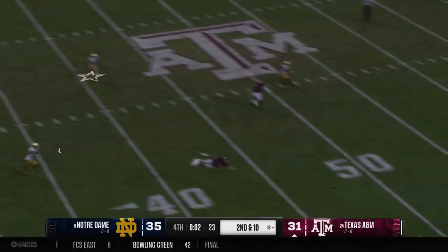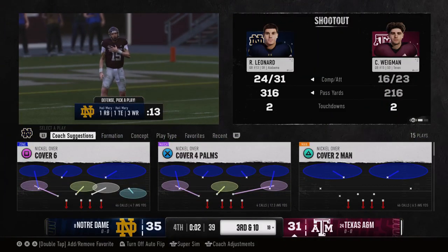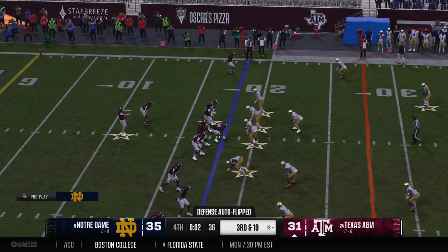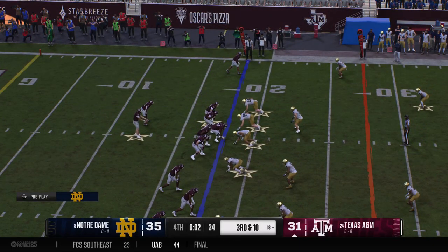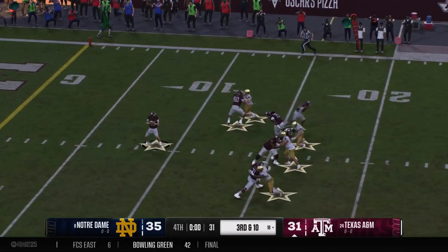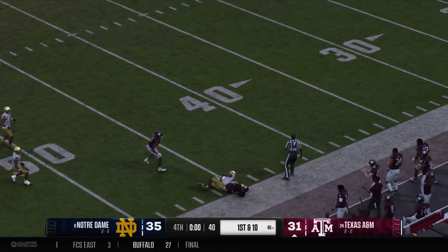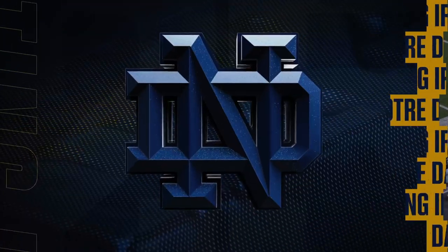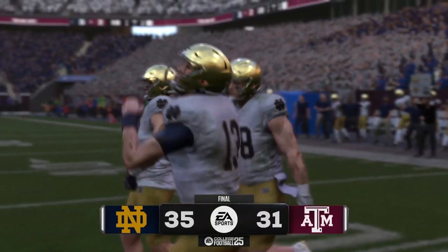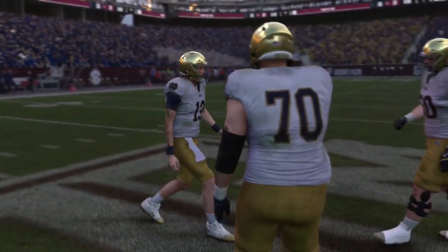Here's the pass over the top, incomplete. Hit it out of the grasp. And this will be the final play of the game, barring the miracle. Third down, they'll just throw it. That pass is caught. First down, Notre Dame wins it. Irish hang on to beat the Aggies 35-31 here in the season opener.